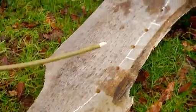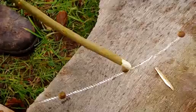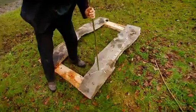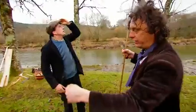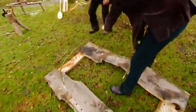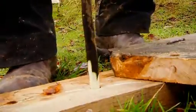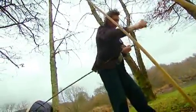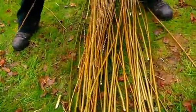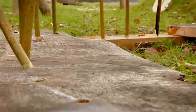Right. Sean uses a template to hold the willow wands in place. Here we go then. So, that's a nice snug fit there. That's fine back there, so when this is bent over, we've got plenty of room. It's going to come into there. Yeah, OK. No two wands are the same, are they? They're certainly not. That's one of the joys with working wood.